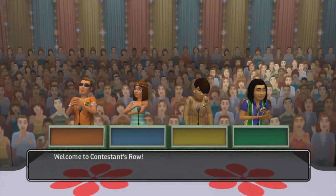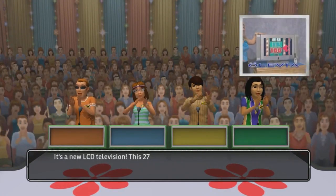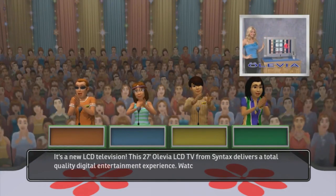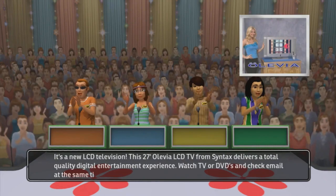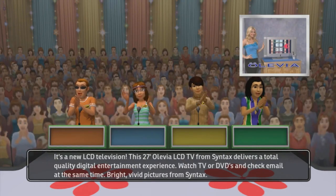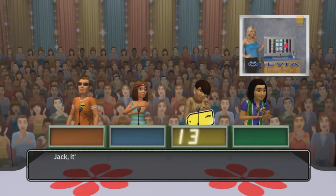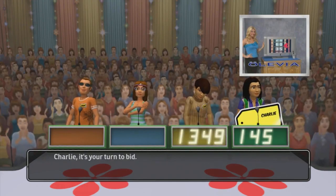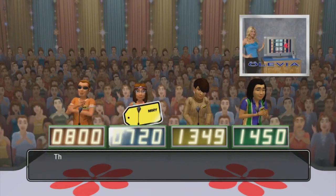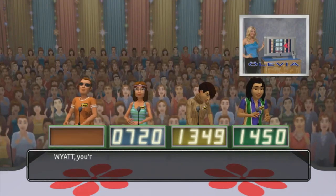Welcome to Contestants Row. Here is the item up for bids. It's a new LCD television. This 27-inch Alivia LCD TV from Syntax delivers a total quality digital entertainment experience. Watch TV or DVDs and check email at the same time. Bright, vivid pictures from Syntax. Let's see who bids the closest without going over. What is your bid? This item's actual retail price is... Come up on stage.